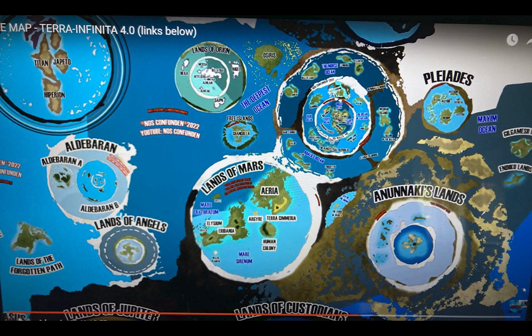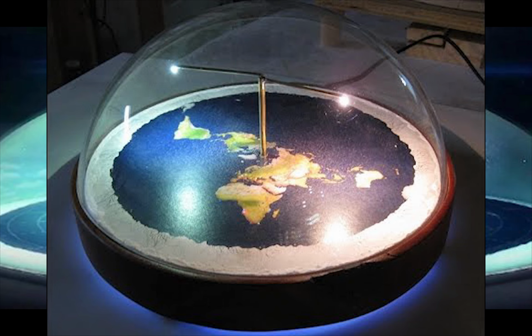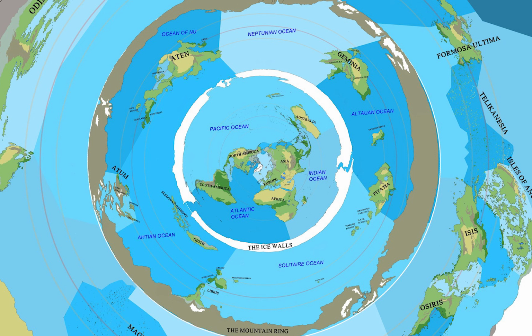We will ask the Flat Earth believers to enlighten us on the next three topics. Are the sun and the moon on the inside or the outside of the dome? What is the distance between the sun and the earth? And what is the height of the dome at its highest point? Let's see what the Flat Earth believers can tell us.